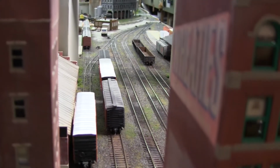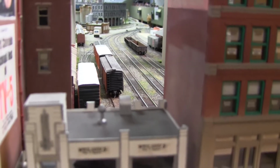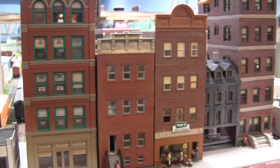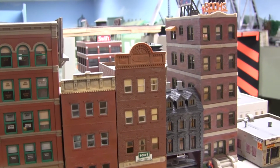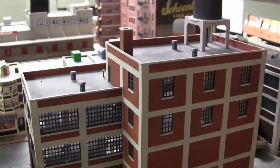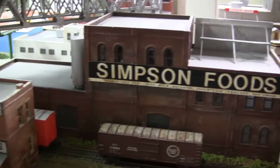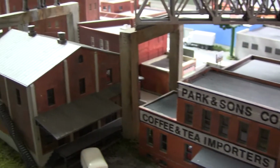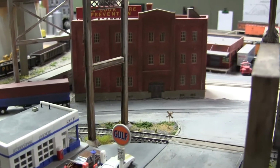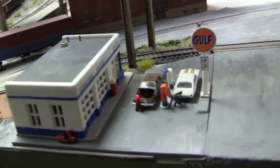One more view of Plum Street area. The somewhat finished buildings that are framing it. Seems like I never get back to finishing these. They're close. Another view of the Plum Street area, the shingling sign my wife hand-painted. So it's going to be here forever. Simpson Foods, Park Coffee, Keitel Plumbing, the local downtown gas station, and some more in the street trackage.